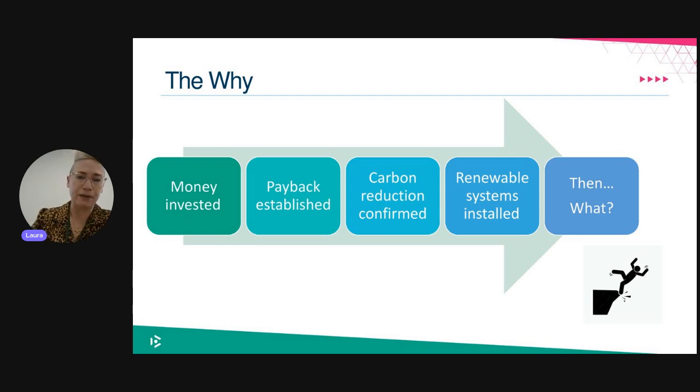A payback is established early on, typically in projects, and you will then confirm the carbon reduction from installing your solar PV, installing your battery system, installing your heat pump system. Those then get installed, and typically that's that. The client is left with their system, and the installer goes away and goes on to their next job, and everybody hopes that what's been installed is going to give them the payback, and it's going to reduce the carbon. And also it's going to fundamentally work.